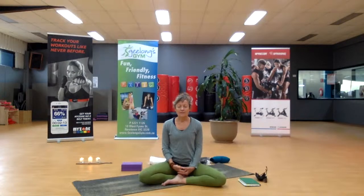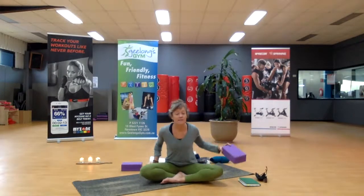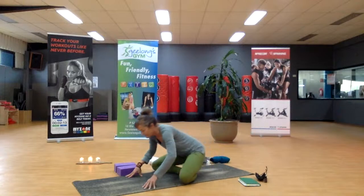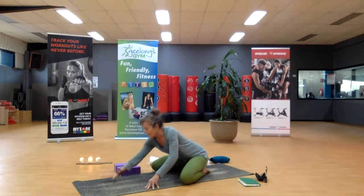And slowly blinking open the eyes and rolling straight over into Adho Mukha Virasana. So toes touch and the knees go wide and you come down to the mat. So this is the wide version. However, you can bring the knees together if you prefer. And then come on down.